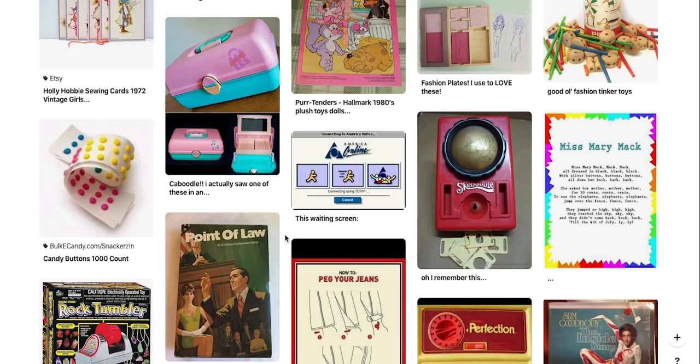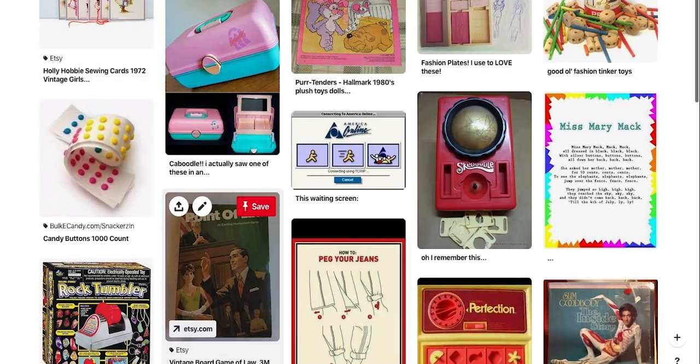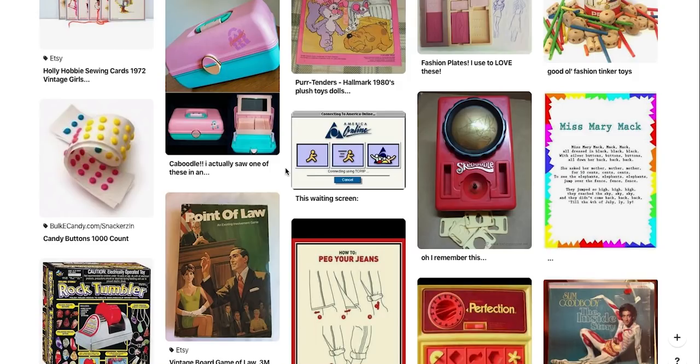So Point of Law is a really old game, many of you may not even recognize this. The reason I saved it particularly is because we had this at my grandmother's house. She had so many board games and things for us when we would come to visit in the summers, and I was introduced to several games just through visiting her.